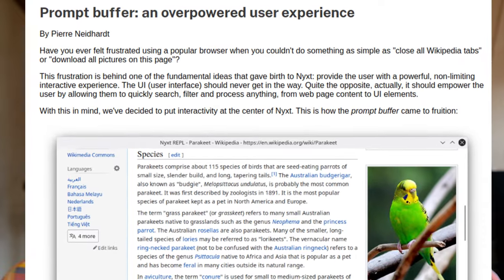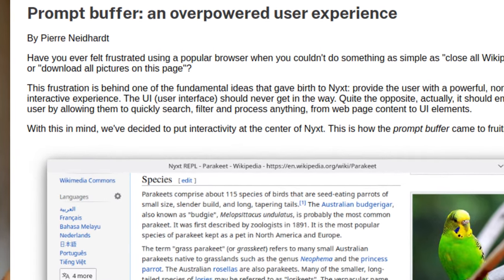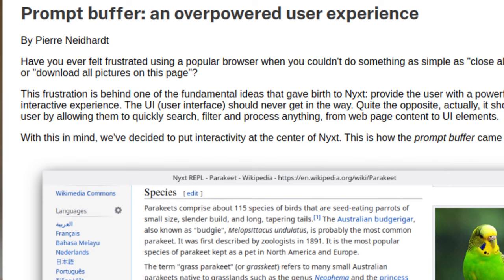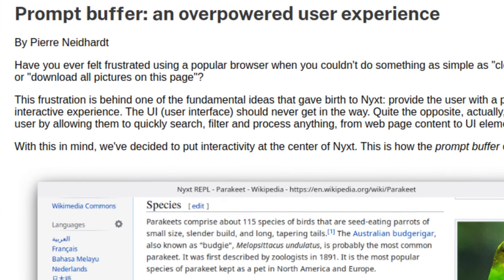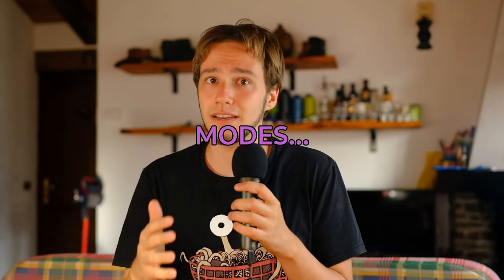Instead of using tabs like any other browser, Nyxt uses something called buffers. What's cool about buffers is that each one is a completely separate entity and can have its own unique behavior and settings. It's like giving each buffer a personality. One thing that you will find in a buffer is something called modes. These modes can be stacked in layers of priority, and they're like a set of special functions, hooks, key bindings, and more that you can use to customize the buffer.